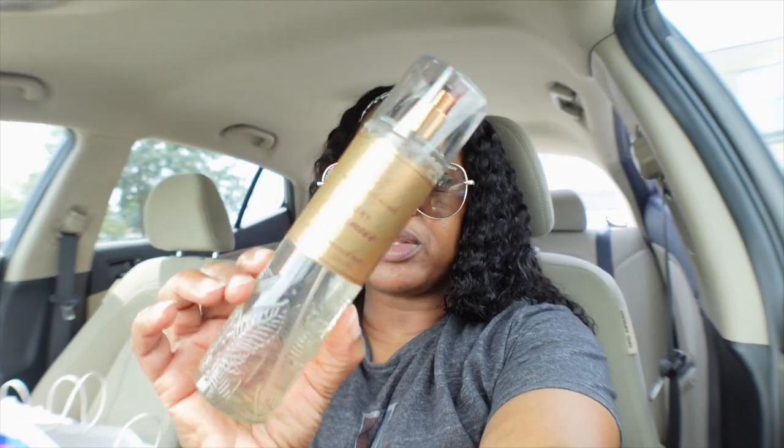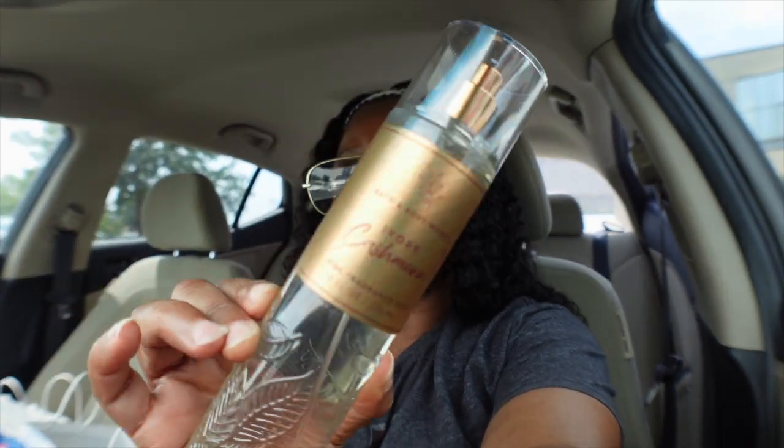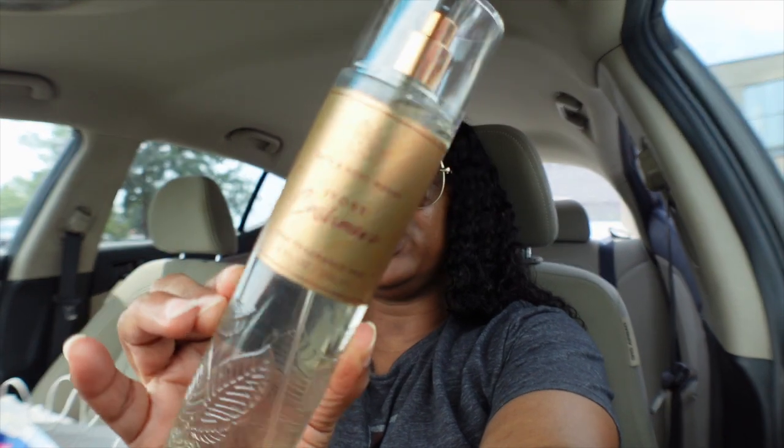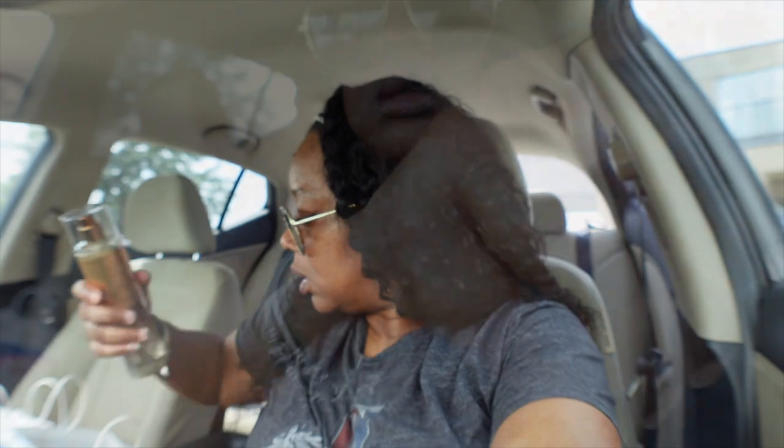I hope y'all can hear me because this air is going, but I do have this little wind thing on my camera. So it's musk and amber basically. This is a scent that could go with a number of things. You could pair this with just about anything, and that's the reason why I really like it. Super soft scent. I love this.